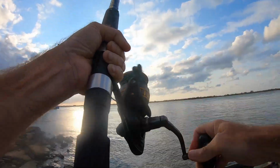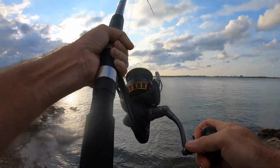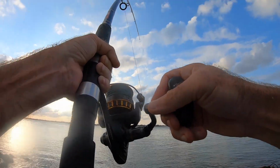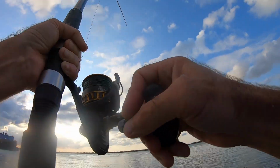This feels like if it's a gaff top, it's decent. Ooh, it's got a lot of shoulders right here. This might be a small bull shark. Another fish on the hardhead bait. This is cool.